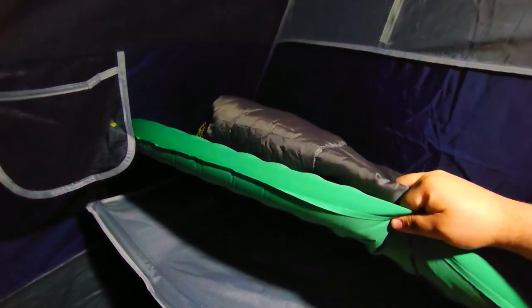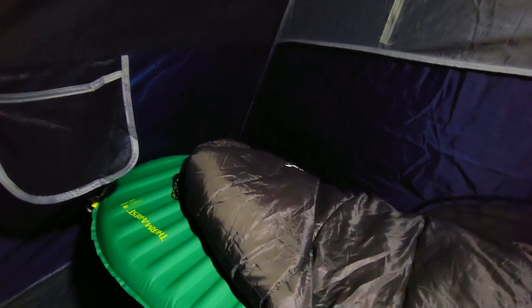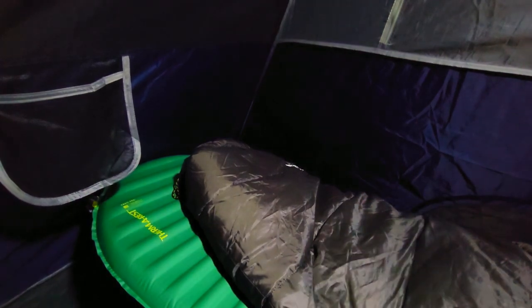And that's it. I have the Alpha Camp cot, and then that's it. That way I sleep above the ground, because that helps a lot with cold weather, because the ground can be super cold.